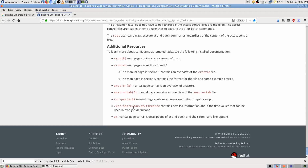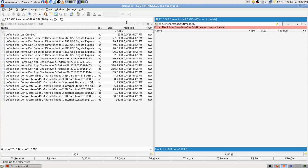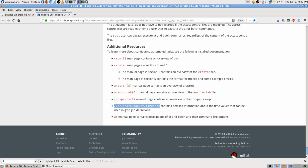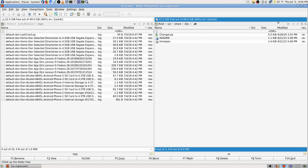But then /usr/share/doc/at/timespec contains detailed information about the values that can be used in cron job definitions. This might be something. This is going to be on your system, so it's going to be on our systems. I think I'll leave that log open. It didn't go there. /usr/share/doc/at/timespec. Whoops. Now I'm back in etc. Nope. I don't know why I don't have that folder. /usr/share/at timespec. Maybe timespec is the file. Let's try this. Yeah, there it is, timespec.